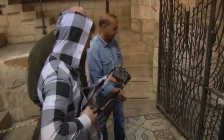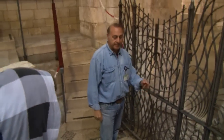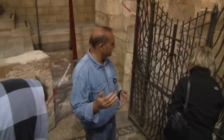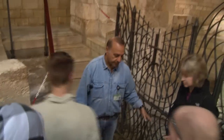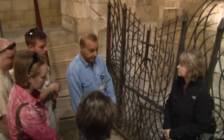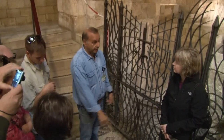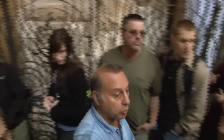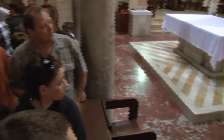Guys, come over here just a second. Look at this. This is one example of seeing the process of this place. Come a bit closer. You see, Roman period, which is Jesus' time, is there. Byzantine period is this beautiful floor, because the Byzantines used a lot of mosaic. And then the Crusader time is there, the wall here. This wall is Crusader time.